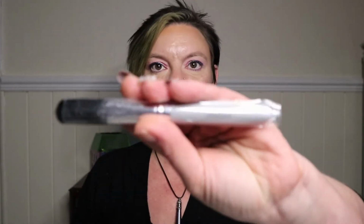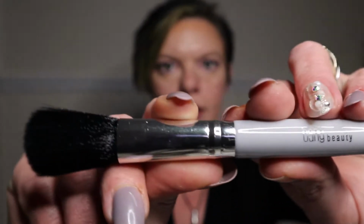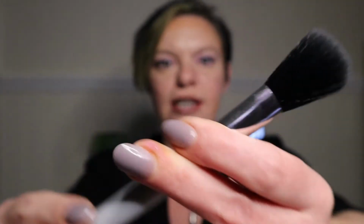And the next item in the box is, okay, a brush, and it's quite a nice small brush actually. Let's have a look. It's a Bang Beauty blusher brush. There we go. You can see the Bang Beauty logo on there, and I'd say it's like a travel size really. It's not a massive brush at all.